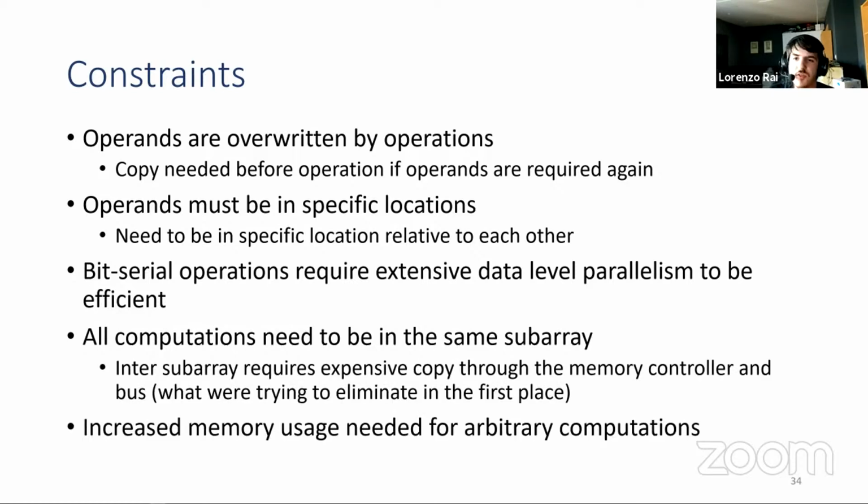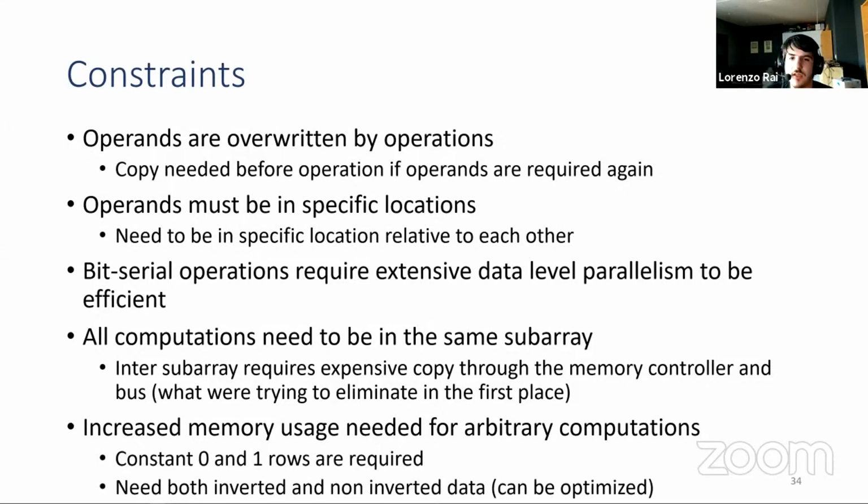Lastly, if we want to perform arbitrary operations, a lot of extra memory is required. We need the reserved row for the computations, the constant 0 and 1 rows, as well as double storage for values. It is now also apparent why this double storage can actually be a serious issue. Since we cannot copy data across subarrays, we are limited by the number of rows. If we assume 512 rows and remove the rows for the computations, constants, and half the remainder, we end up with just 253 bits available for all data needed in the computation. And this includes any intermediate values and results.